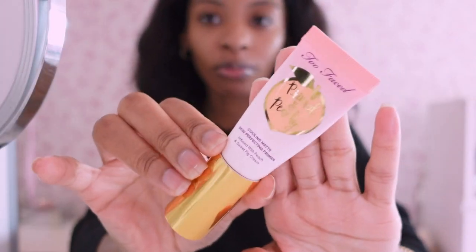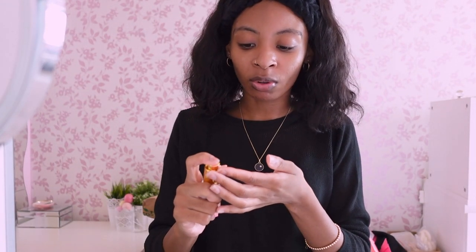So this is the primer that I'm going to be using. It's just a Too Faced Primed in Peachy. I have quite a few primers, to be honest with you. I just mix and match with them. I don't really think they make much of a difference, but I don't feel right unless I put a bit of primer on my face.